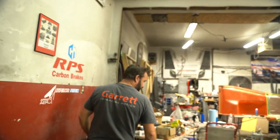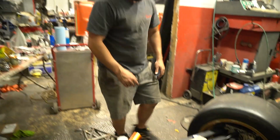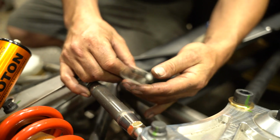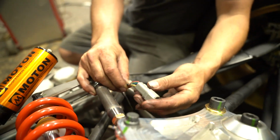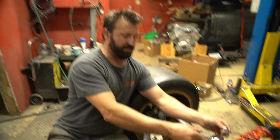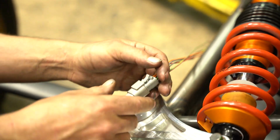Sweet. Oh, I wired up the throttle pedal earlier today. It's a dual sensor, wired through a single 4-wire Deutsch. I looped the 5-volt through signal ground, and then have individual signals. Obviously, they don't plug in like that, but we're gonna have to worry about looming it later. We just ran out of time.